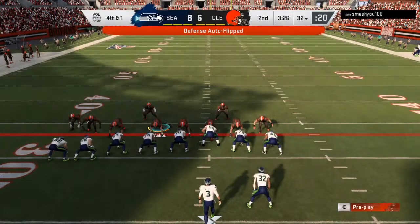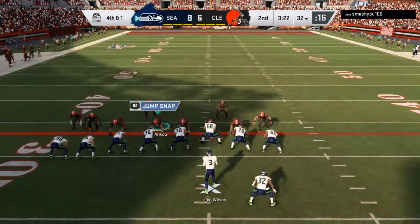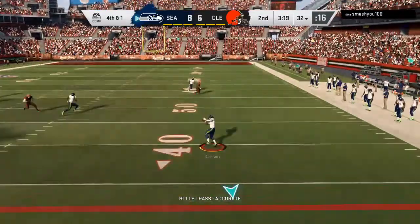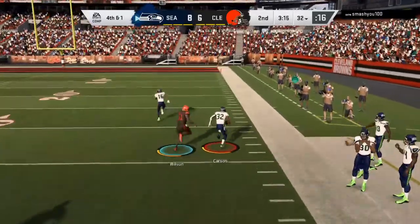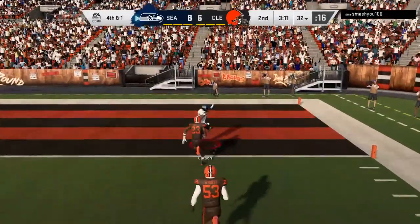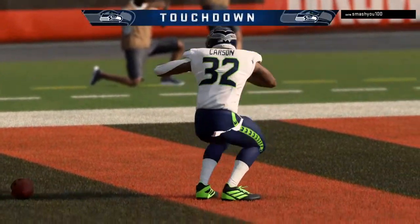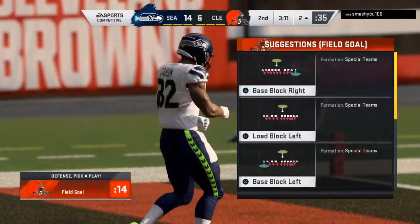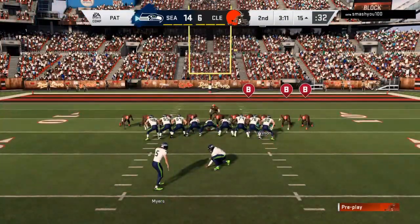And how about this one now? In their own territory, a gutsy call. They're going to go for this on 4th and a yard. Here's Wilson, flushed out right. He's going to have his running back. It's complete. And now off to the races down the right side. And he will score. Touchdown, Seattle. Russell Wilson with 2 first-half touchdown passes. And the Seahawks are able to stretch that lead out a bit further.